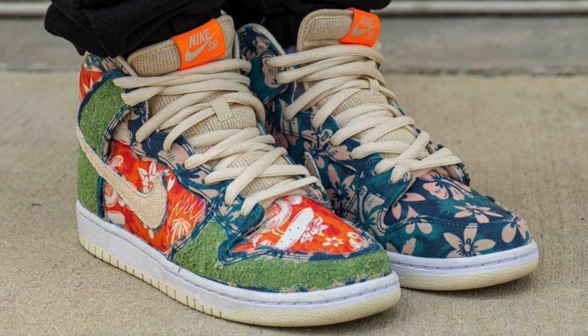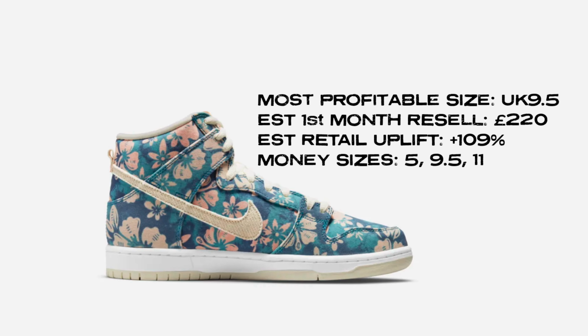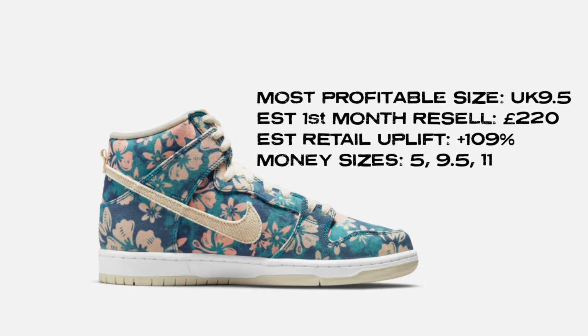Now I really like the top layer. It looks like a wild Hawaii wallpaper design, but underneath it's even crazier. It looks like orange and it has these bright designs and it looks amazing. So this is going to push the value up for sure. In terms of the money sizes, you're looking at the UK 5, the 9.5 and the 11, and that 9.5 is the golden size. Now once the sneaker hits general release to the public, I am anticipating this to drop down probably to around £220, which is still good markup.